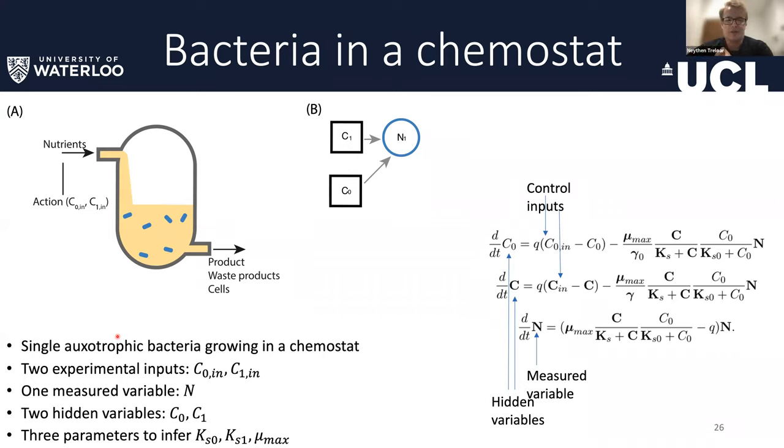So the scenario is we've engineered this auxotrophic bacteria, and then we want to learn how it grows. We want to be able to model its growth. As we know, the metabolic network of an E. coli is extremely complex. So if you knock out part of its metabolism or part of its metabolic capability, it could have effects you don't anticipate.